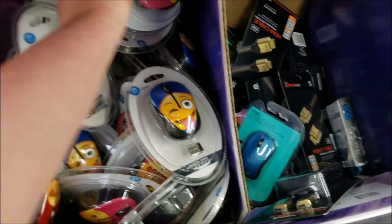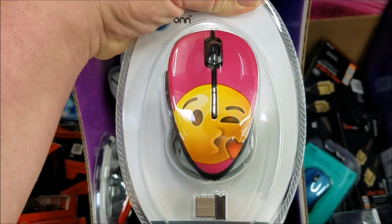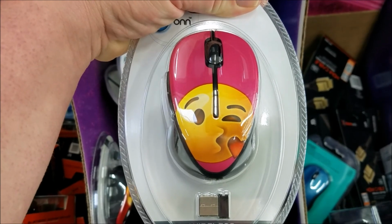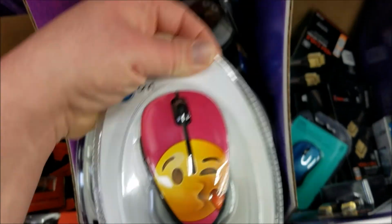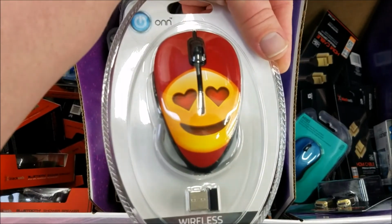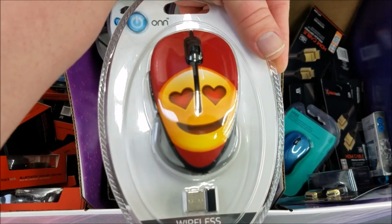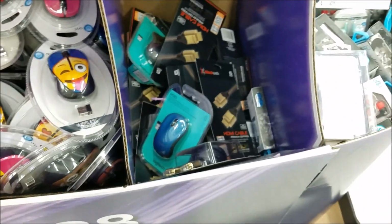Let's see what else they got in here. It's the same one. They got what looks like a Pac-Man that's kissing, I don't know what the heck that is. It's like a Pac-Man that's kissing at the edge of its mouth or something. Oh, there's a heart there, probably kissing its sweetie. So it's Pac-Man kissing Ms. Pac-Man. Oh, that's cool. The double heart red mouse. Yeah, they got some interesting things here in Walmart.